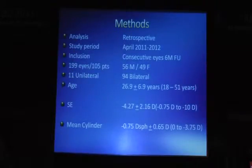This was a retrospective analysis. The study period is as shown. Patients with at least 6 months follow-up are included in this, which is 199 eyes of 105 patients, approximately equal male and female, 11 unilateral and 94 bilateral surgeries. Approximate age was about 30 years. The spherical equivalent ranged from 0.75 to 10 diopters with an average of 4.27, and the highest cylinder was about 3.75.